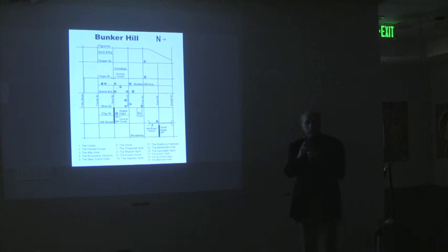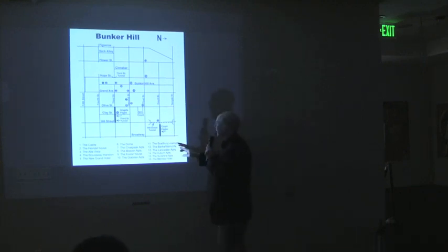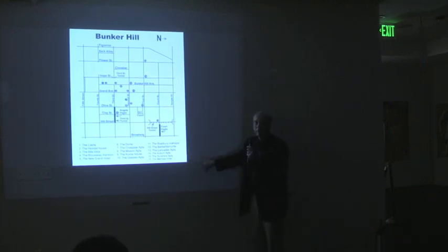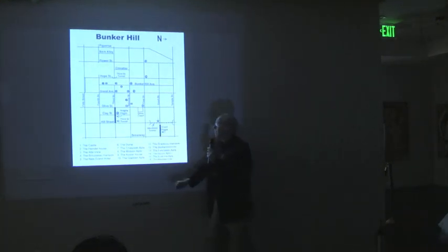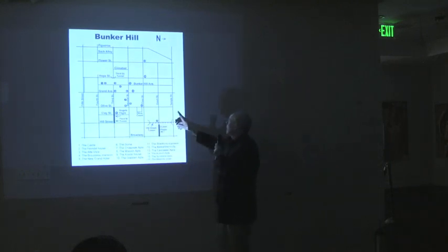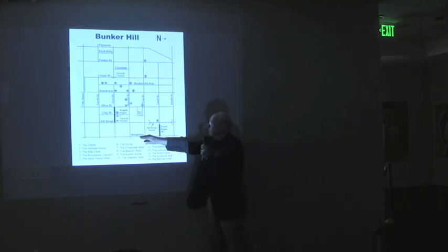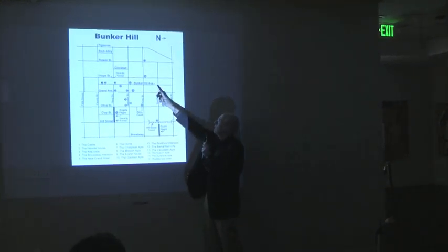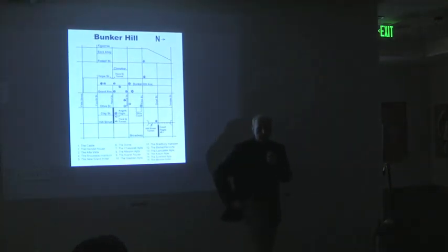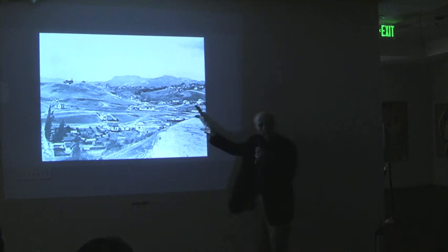Jim, you'll recognize this. I swiped it out of your book. Thank you. Jim Dawson's here. I hope you don't mind, but this is a great map that shows Bunker Hill. Now that photographer was down here someplace and took a picture in that direction. So Bunker Hill proper was between 5th Street and Temple. Fort Moore Hill was over here, extended up to Sunset, and between about Broadway or Hill Street and Flower and Figueroa on the north.